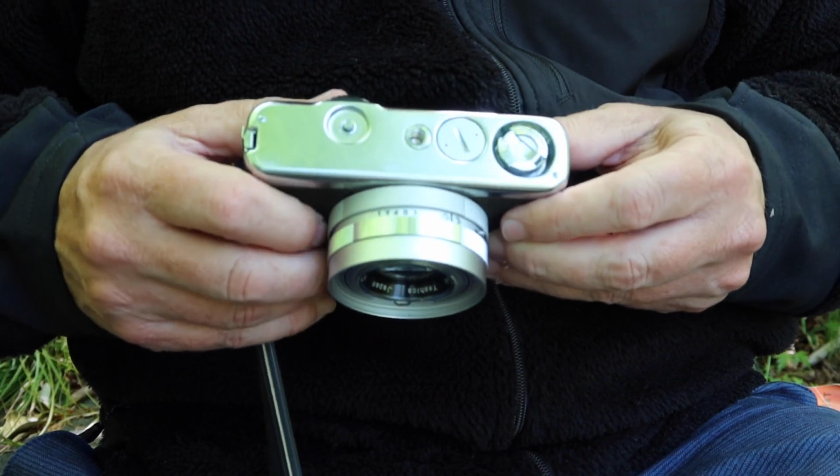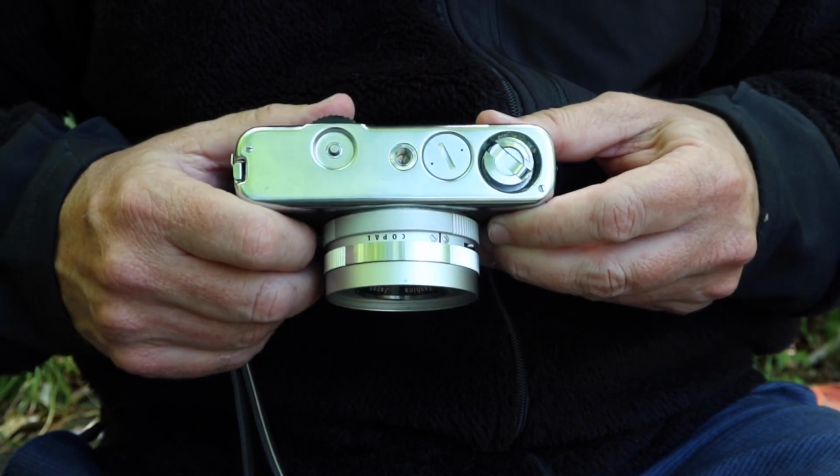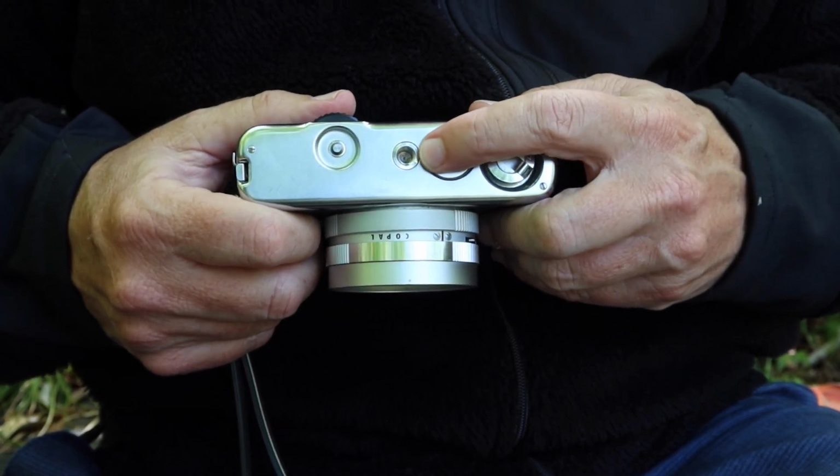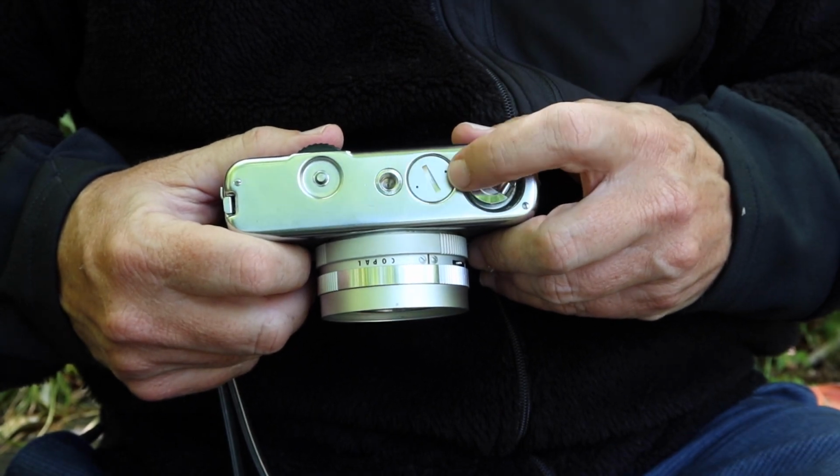On the bottom of the camera we have a few more things here. We have the release button for the winding mechanism, so you can rewind the film. We have a standard 1/4" tripod socket. Here we have the battery cap over the battery chamber.